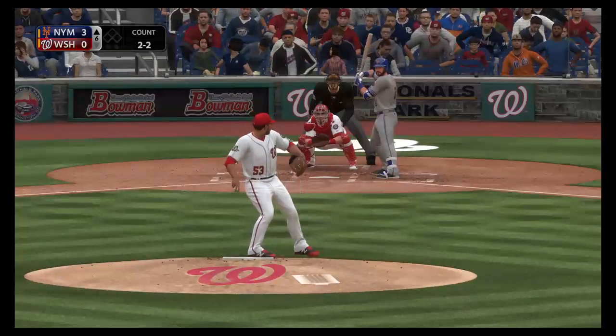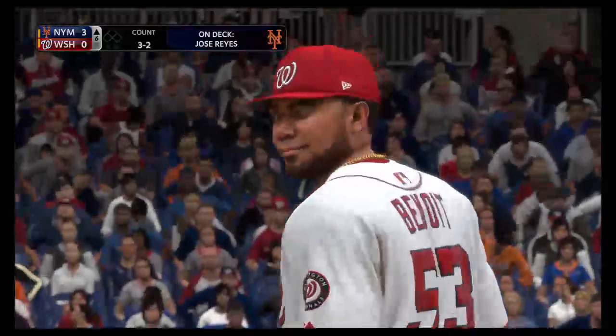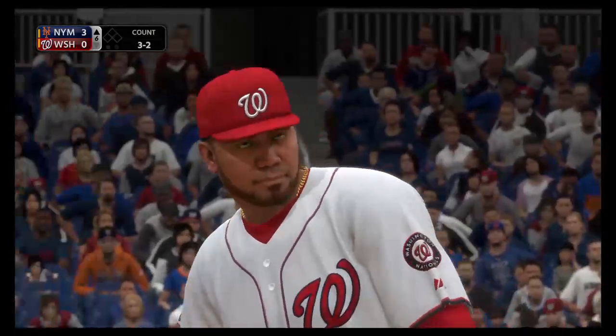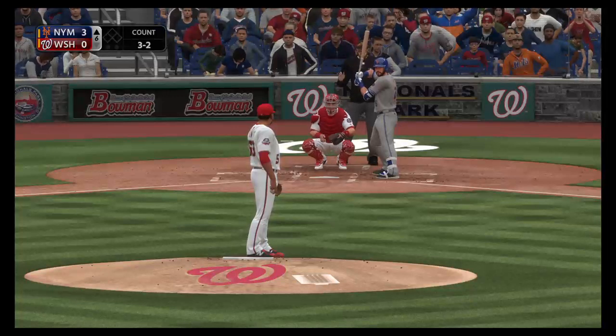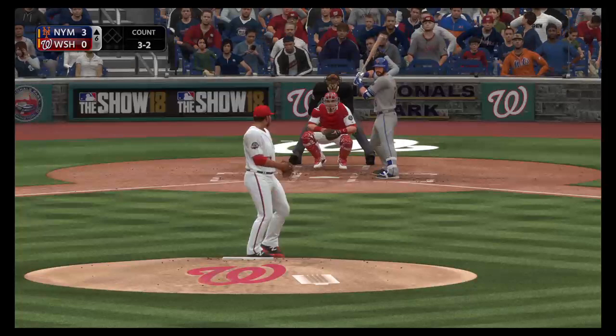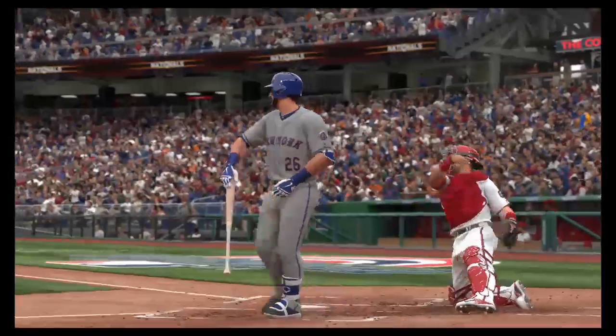Here now the 2-2 is taken, ball 3. Wow, from 0-2 to 3-2, and that last pitch on 2-2 wasn't even close. He had this guy on the ropes, but now he let him right back into this at-bat. The 3-2 pitch is swung on and missed, strike 3.